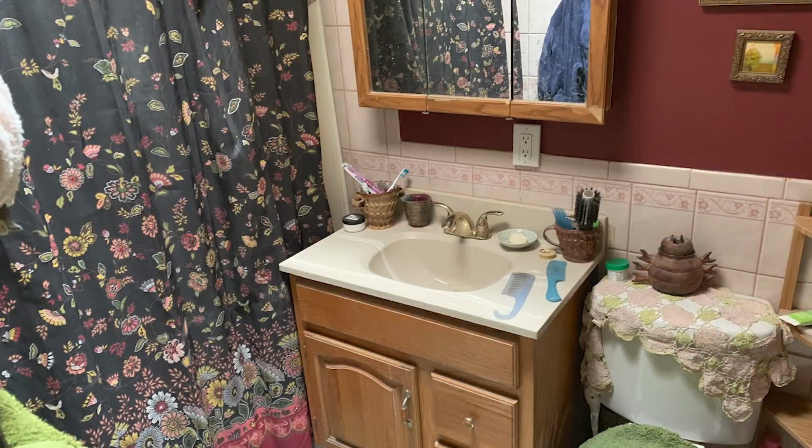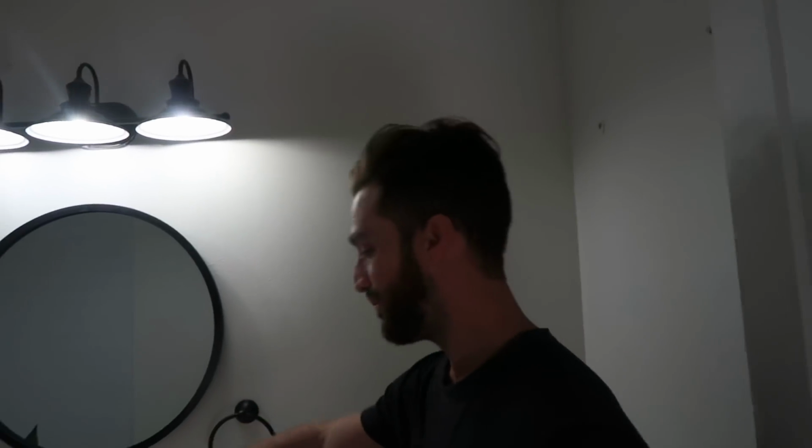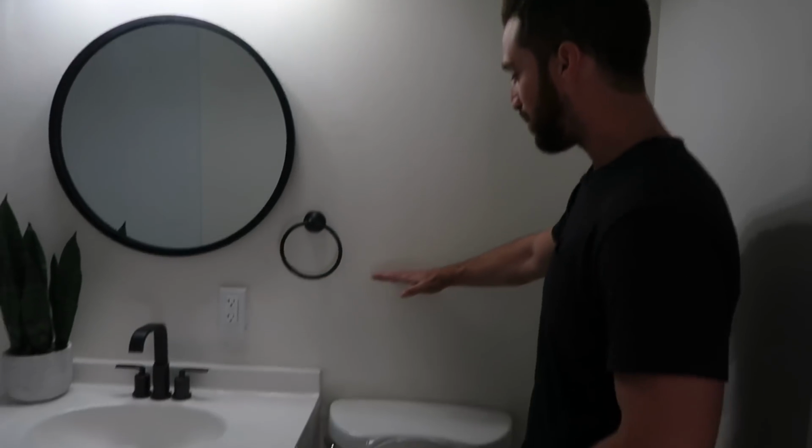This will blow your mind. Look at this. Do we remember what this looked like before? I mean, I'm very proud of this bathroom. This is absolutely gorgeous. It was pink tile from floor all the way up to like right here.